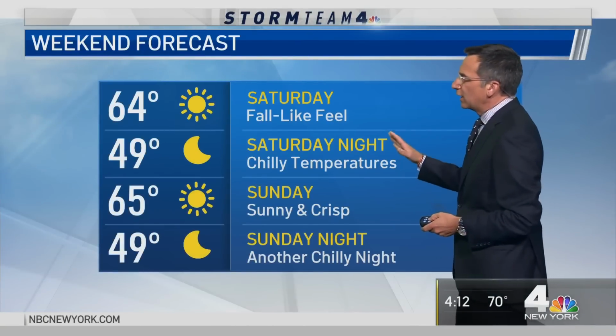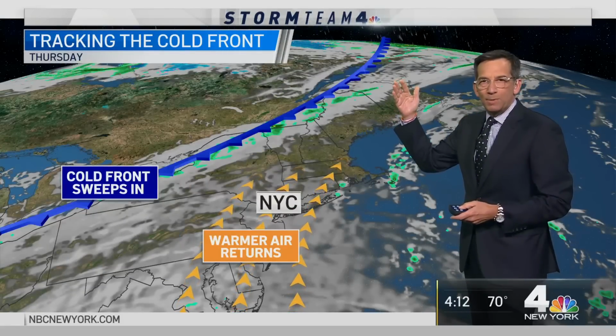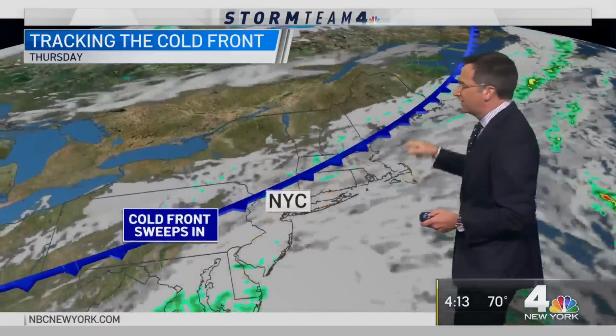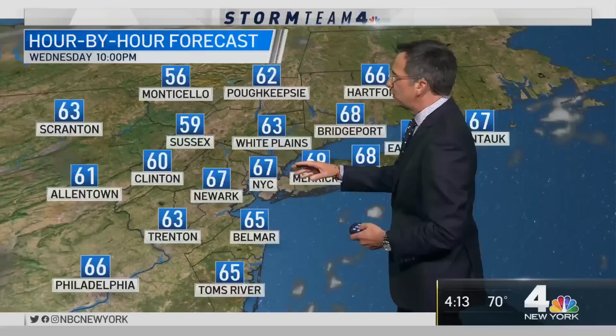This is another vantage point as we look to the south. Here's a look as we head into the weekend, and you can see those temperatures are going to begin to drop significantly into the 60s. Why? There's the cold front. It's kind of a dry front. It's going to slip through. A chance of an isolated shower tomorrow, primarily to the south of the city, but cooler air behind it, hour by hour into tonight. Temperatures in the 60s and then into the 50s to the far northern and western suburbs, settling into the lower 40s by tomorrow.